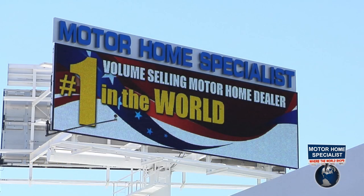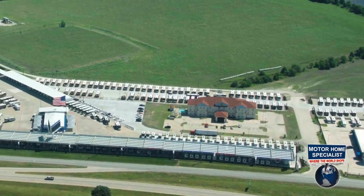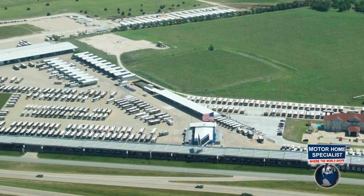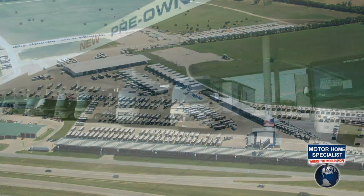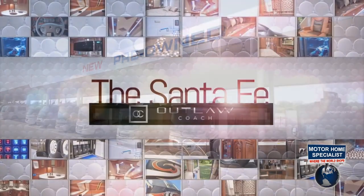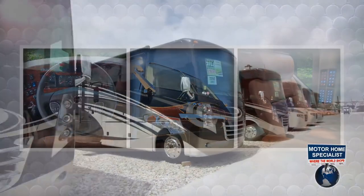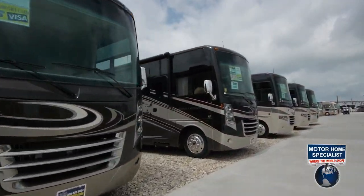Motorhome Specialist is not only the number one volume selling motorhome dealer in the world, but also the number one Thor Motor Coach dealer in the world, offering the most diverse selection of new and used motorhomes you'll find anywhere. With prices ranging from about $10,000 to over $2 million, and every price point in between.